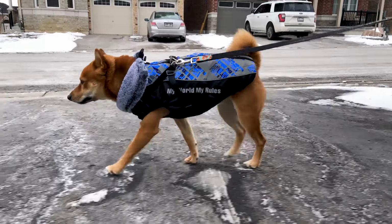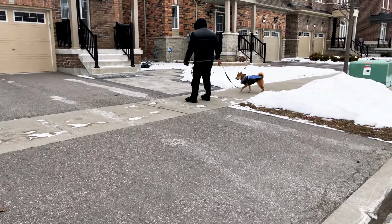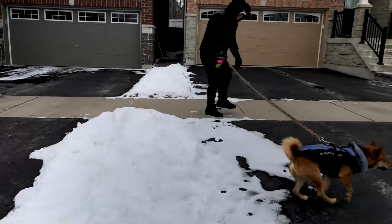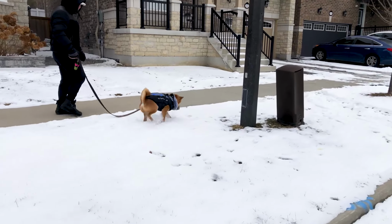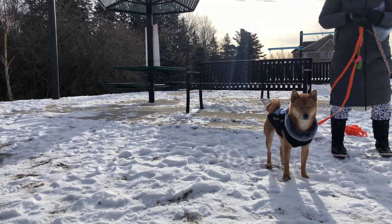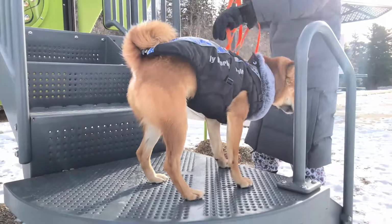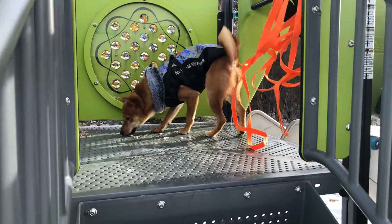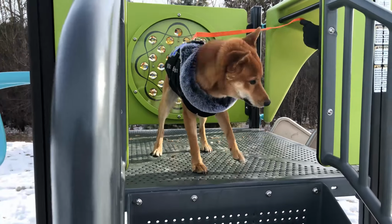We went this route instead of boots, so he could still do awesome stuff like this. Let's try that again. That's close enough. Even with his snowsuit on. You gonna catch him?